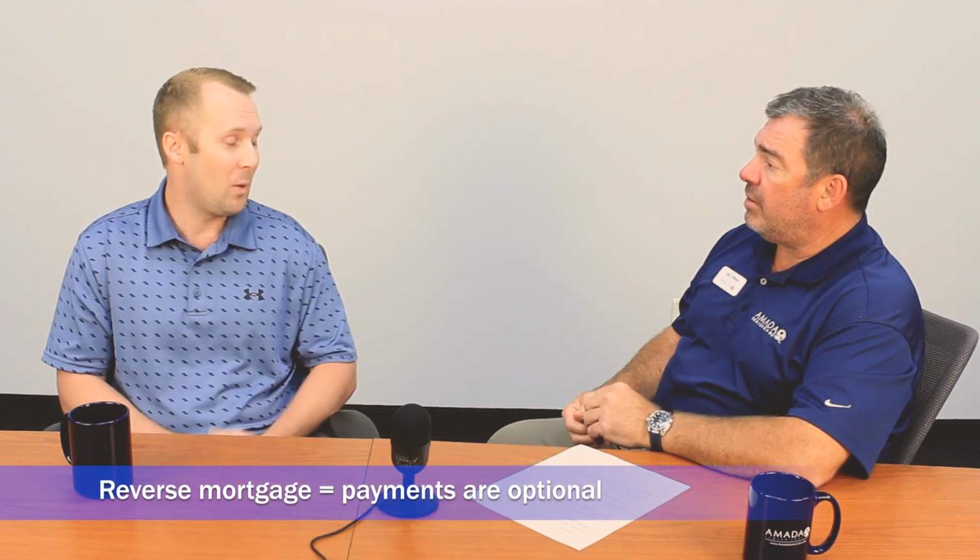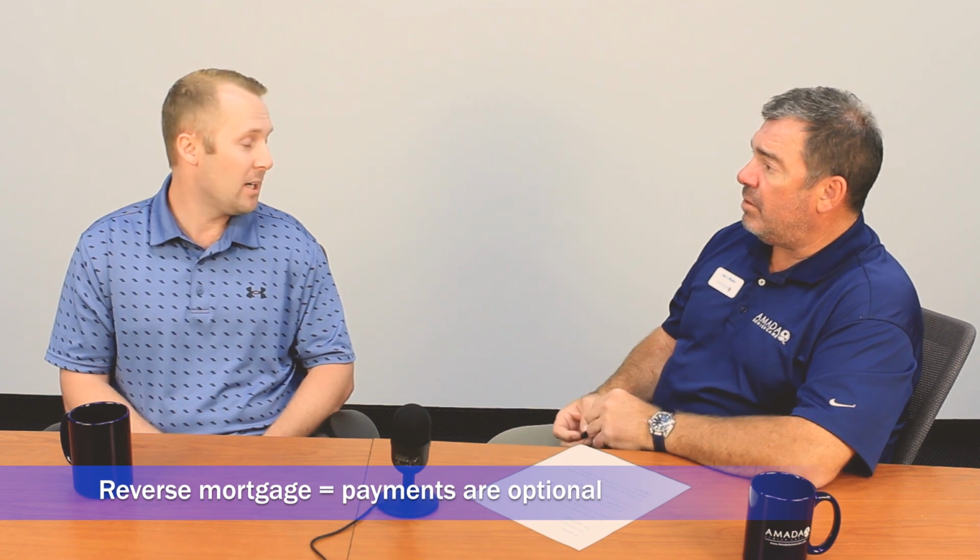And so how is this different than a home equity loan? Yeah, so the main differences between a reverse mortgage and a HELOC, a home equity line of credit: the biggest is when you borrow from a HELOC, you now have to make payments. Whereas with a reverse mortgage, you do not have to make payments at any point. You can, but you certainly do not have to.